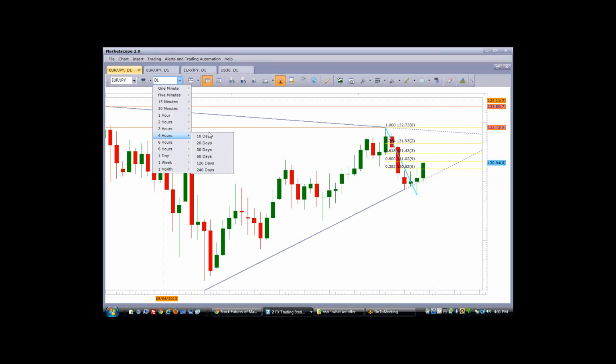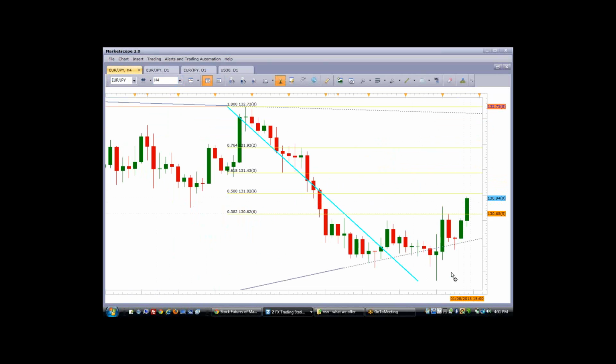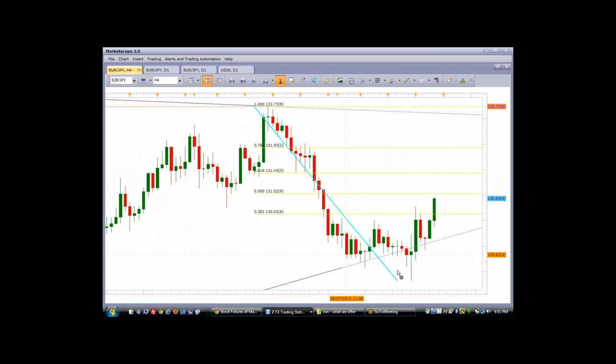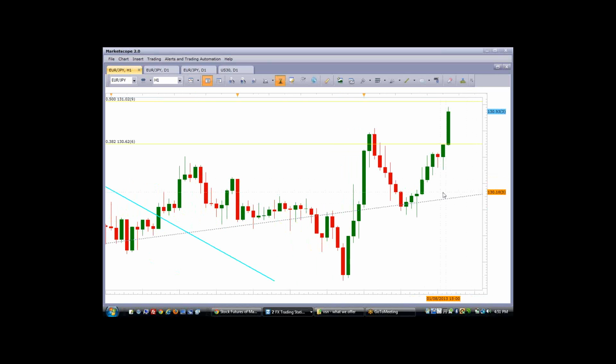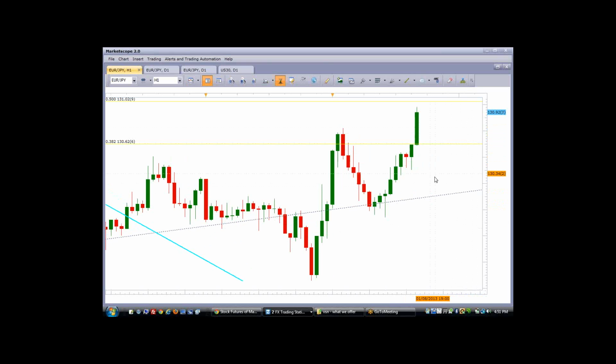Let's look at the 4-hour chart. On the 4-hour chart, we can already see a nice clear breakout, higher highs happening here, higher lows as well. So buyers in control on the 4-hour. On the 1-hour chart, also very nice. New higher high formed right here, higher low. Next step will be a new higher low somewhere sometime, but buyers are very much in control as well.